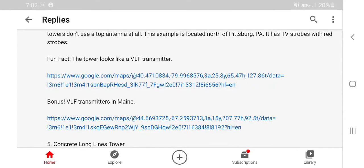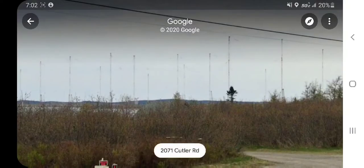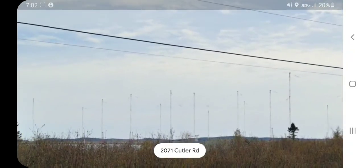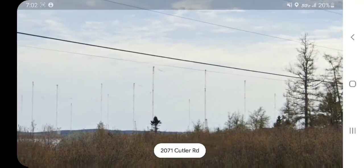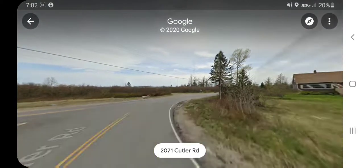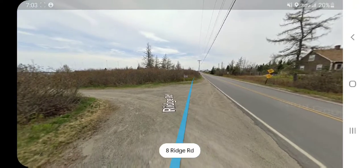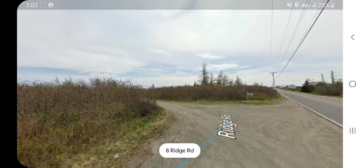Okay, let's go number 5. Bonus: VLF transmitter in Maine. So now I know what the VLF transmitters are. Basically, it takes about 1,000 towers to transmit anything, I guess. I don't know, but this type of transmitting is really cool because thanks to this transmitter type stuff, you're able to find this stuff here.